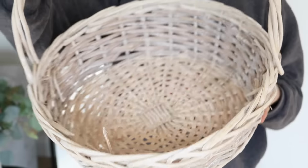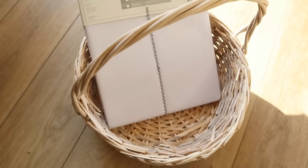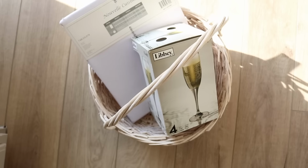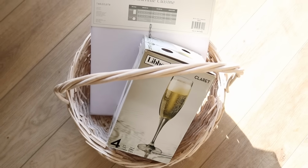And whenever I'm thinking about a gift, I want to think about what it's going to sit inside of or set on top of. So this basket for just $1.50 for me was a really good price. And then you can kind of just layer things in here. I'm also going to add a bottle of champagne when I gift this to someone. And I think it's just a nice, complete, good gift for a wedding.